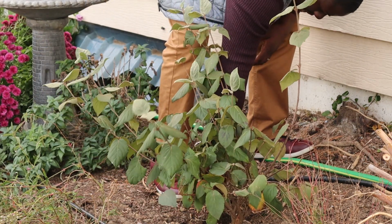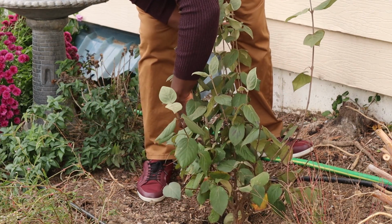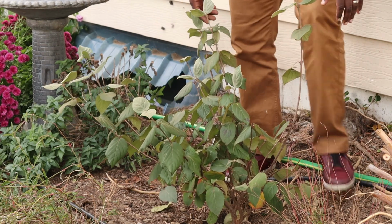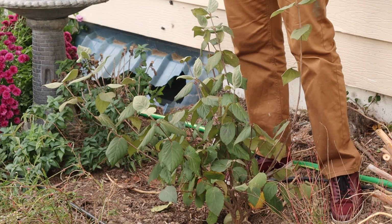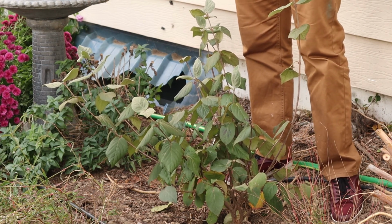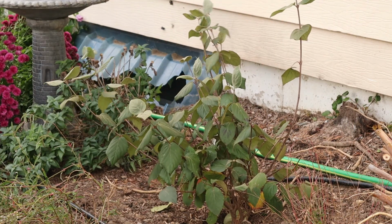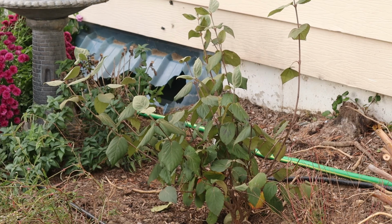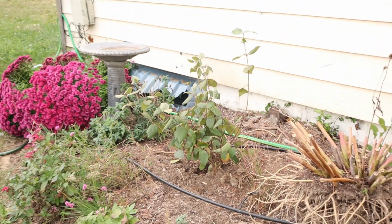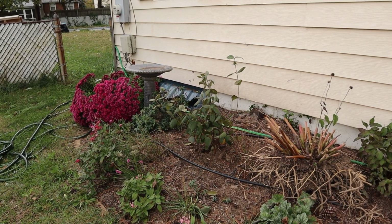Okay, so something has been digging in here. Yeah, it looks like a squirrel has been digging around in here because I've got some exposed roots. But I was planning for this to get like 7 feet tall and wide, and I was gonna limb it up. And I had a vision. Sometimes it doesn't work out the way you plan. Oh well. That was probably a really, really bad camera angle.